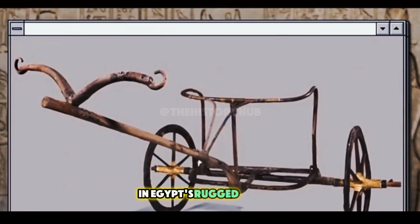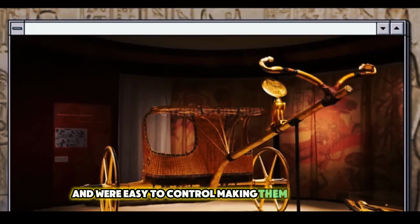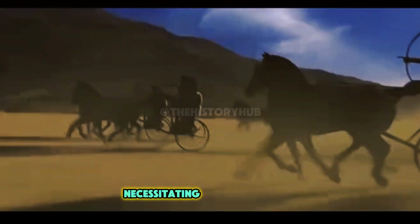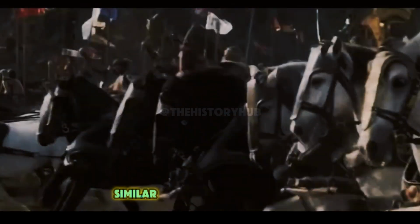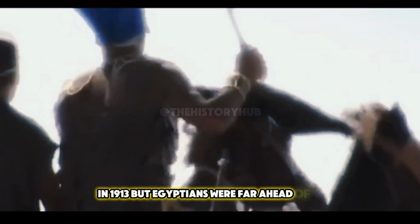In Egypt's rugged terrain, these chariots could reach 40 kilometers per hour and were easy to control, making them fun to ride. In Egypt, they were both transportation and deadly weapons, necessitating mass production. Ramses II established a workshop similar to a modern tank factory. The first car assembly line was used in Ford's factory in 1913, but Egyptians were far ahead of us.